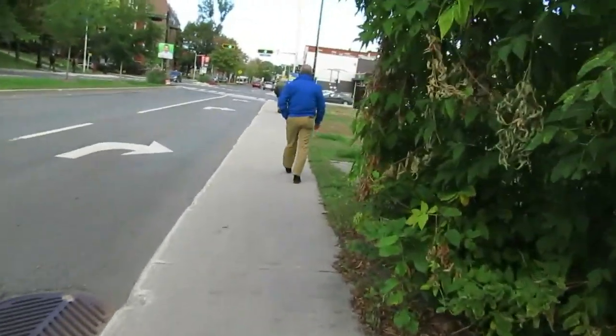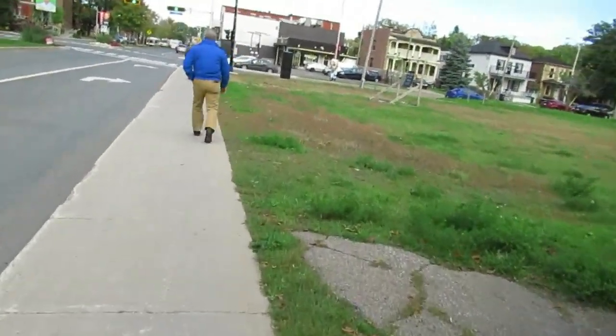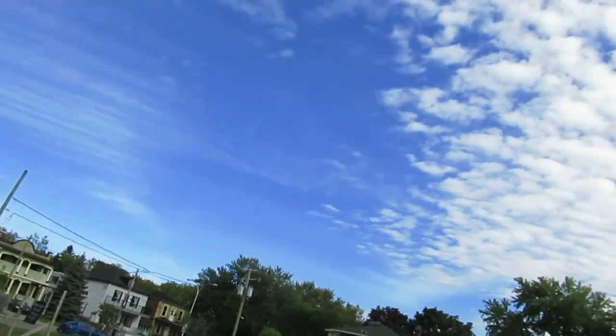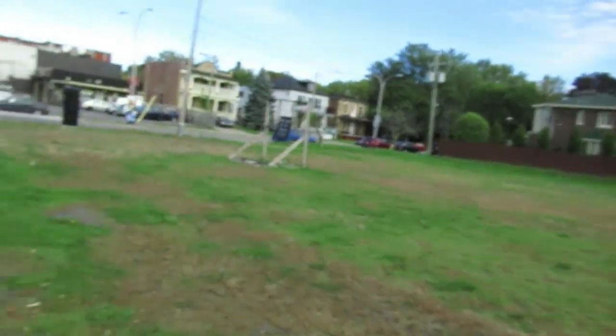All right. Coming up to another old garage here. A little bit of wind, not too good. Look at that sky, eh? That's cool. It's cool, man.